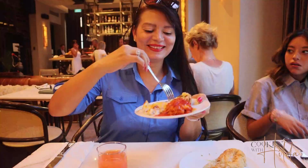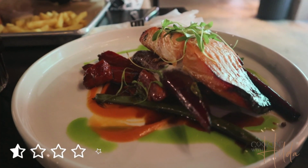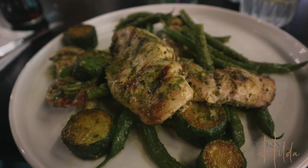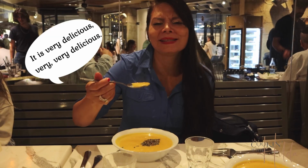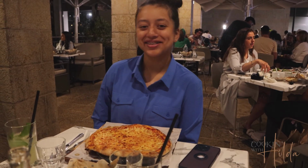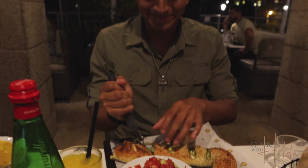The restaurants are nice and the service is awesome everywhere you go. Israel has a very young population, most of them being second or third generation immigrants, so its food culture is a melting pot. This means that Israel has one of the most diverse cuisines in the world.